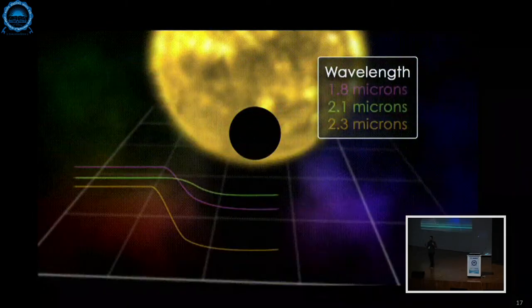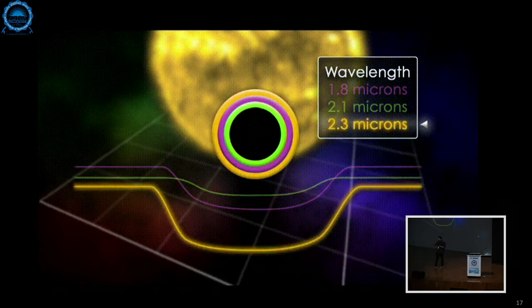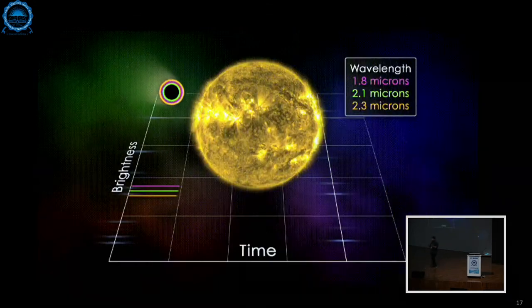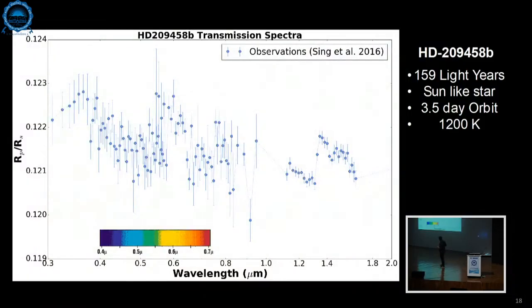From our experimental measurements on Earth, we know where different species will absorb, and that is used as a template. I'll explain how that works. Once you have this, from the telescope you have the observations. The observations basically look like this.